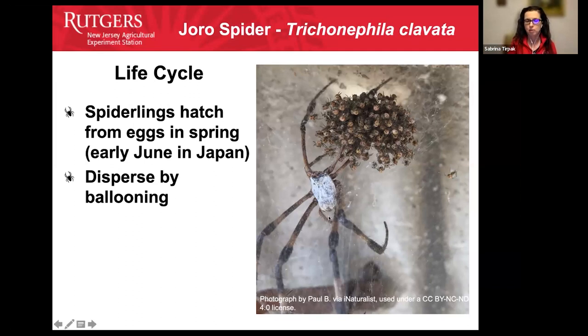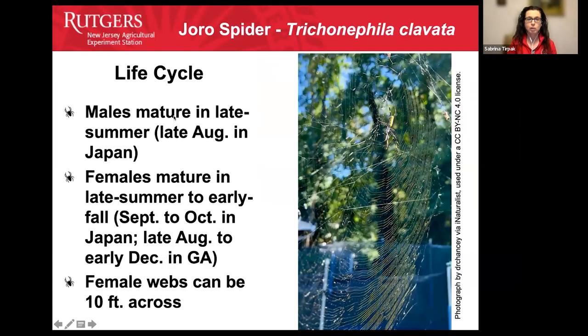This is just half a female. The females die after she lays her egg. So this is just the body that's left over over the winter. But it's these spiderlings that will hatch in the spring. I have to go fast. Okay, so the males will mature in late summer. This happens in about late August in Japan. The females will mature and become adults sometime in September to early October in Japan.